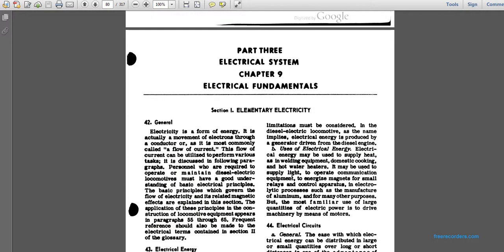Chapter 9, Electrical. Part 3, Electrical System. Chapter 9, Electrical Fundamentals.